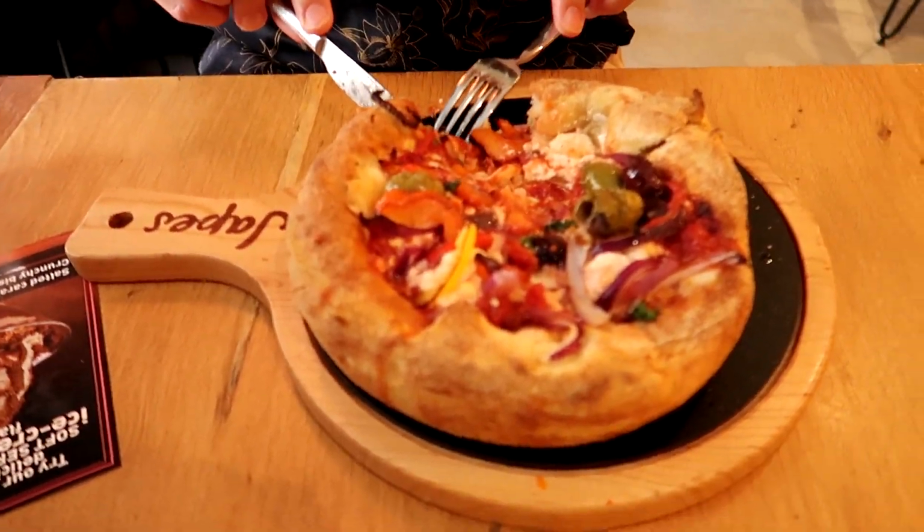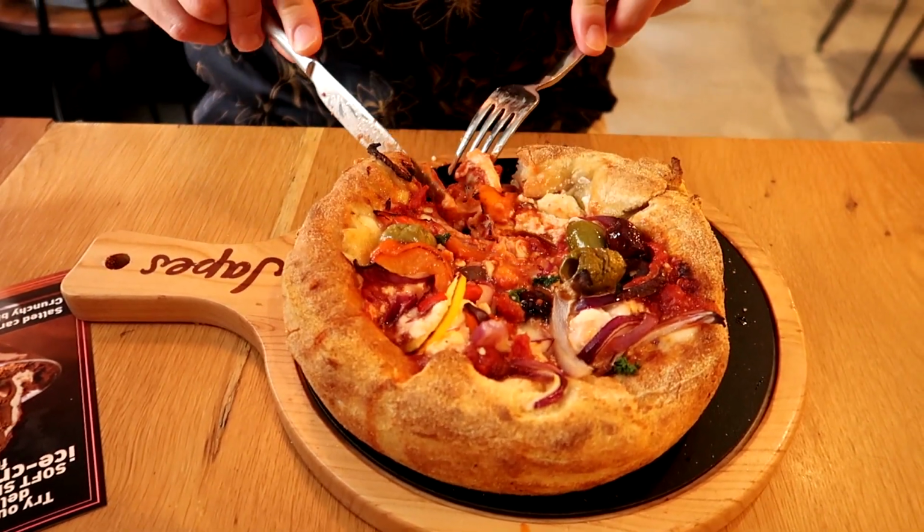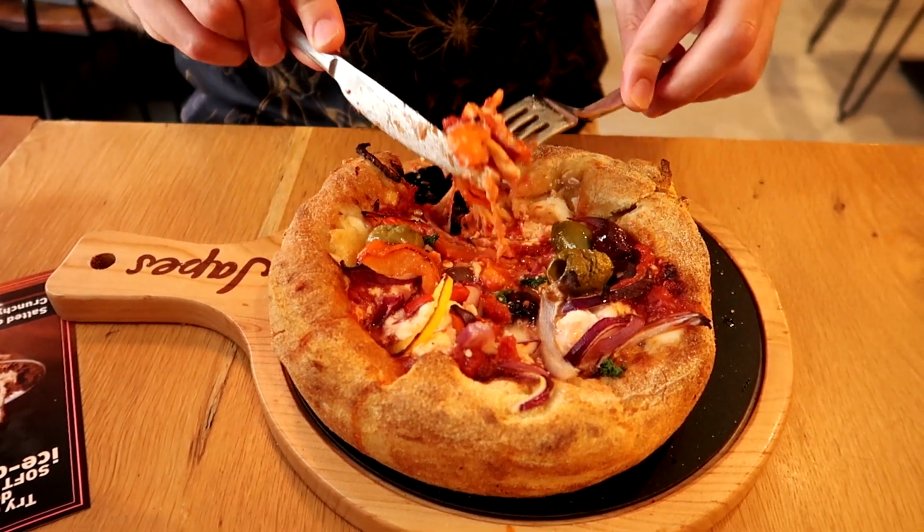They're some of the best pizzas I've had. Really? You know, you get some pizzas where it's just like a tiny little bit on top of the actual bread itself. This is the complete opposite. This has got a huge, generous portion of filling. That is so good.